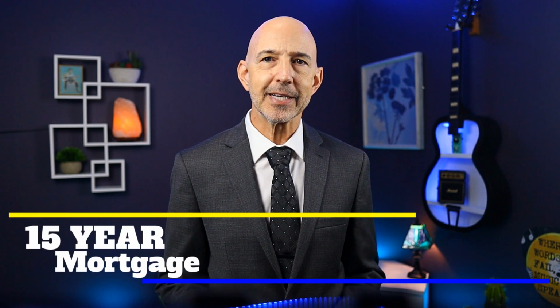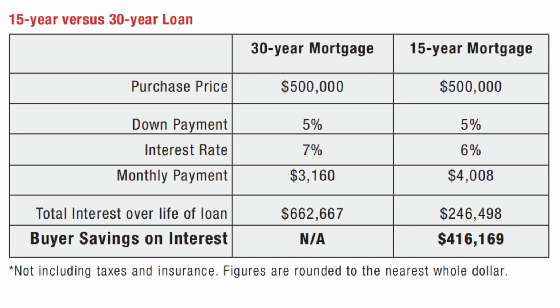The 15-year mortgage. A 15-year mortgage is beneficial to those that want to build equity in their home quickly and pay off their loan faster. The rate on a 15-year mortgage is typically lower than a 30-year mortgage. Because the payments are higher on a 15-year mortgage, buyers will be able to get rid of private mortgage insurance, PMI, sooner by reaching the 20% equity threshold more quickly. Financing $475,000 with a 15-year mortgage saves over $400,000 in interest as opposed to using a 30-year mortgage.